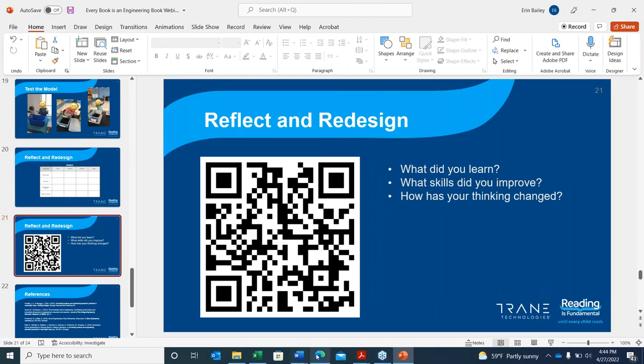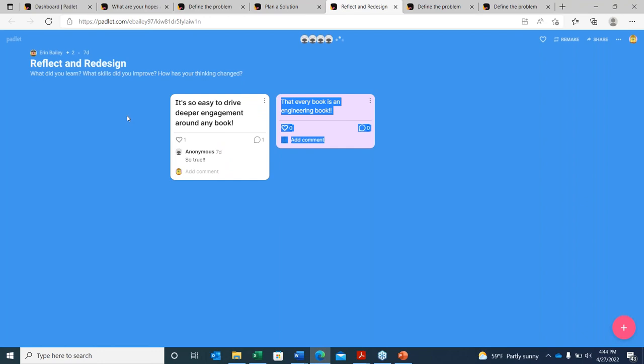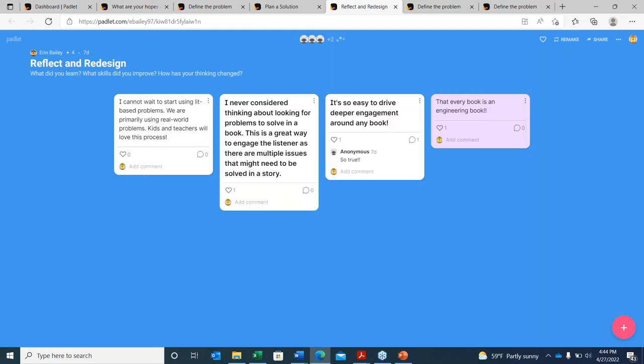Hop over to the Padlet that every book is an engineering book. Wonderful. So easy to drive deeper engagement around any book. I never considered thinking about looking for problems to solve in a book. This is a great way to engage the listener, as there are multiple issues that might need to be solved in a story. Yes, absolutely. And we saw that when you all wrote out your problems, there were so many, it was hard to choose just one.